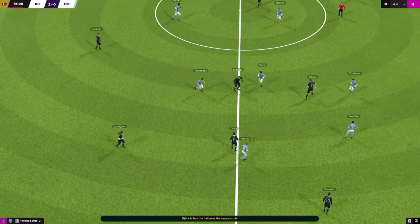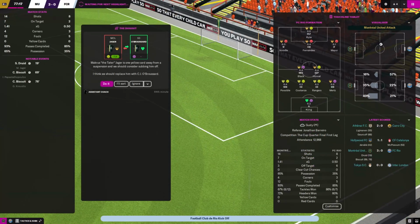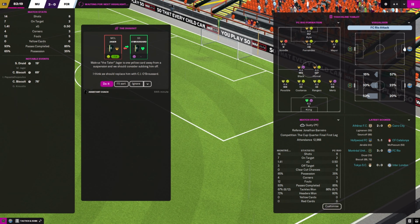Montreal coming in hot. Biscuit is second, and Rio, they need to respond now. Yeah, and Biscuit actually sent that one off of the keeper and in, but when you're that close, you just fire it at the target.